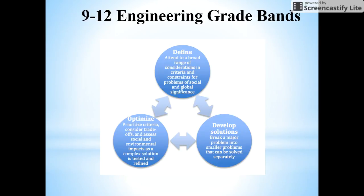So when we look at what you will encounter in the 9th through the 12th grade engineering band, you'll really see these. It's not going to be linear, but a process. So again, you would define a range of problems, you will develop solutions, and then you will optimize. So you can see here that it actually is something that's very high level and expected at the 9th through 12th grade band.